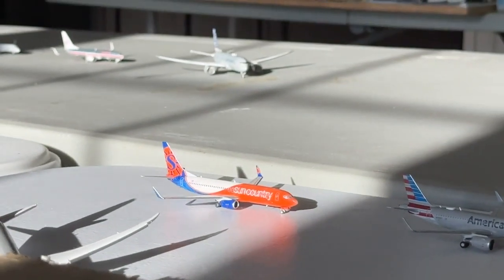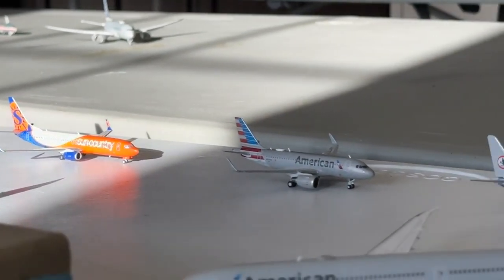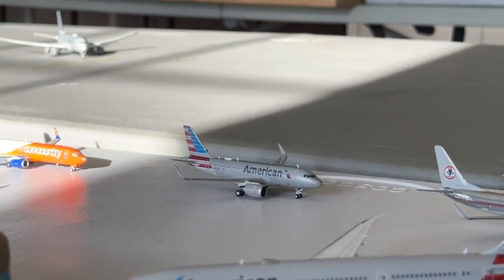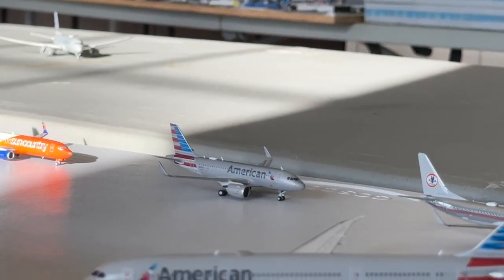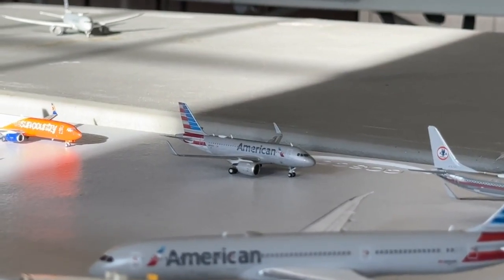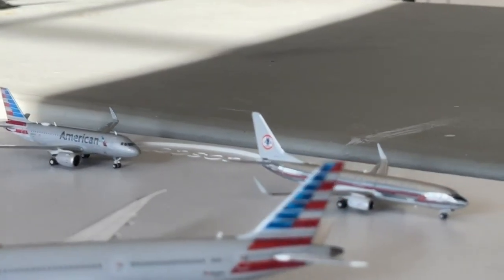This Sun Country 737-800 is taxiing out with service out to Minneapolis. That is a turnaround today. This American Airlines Airbus A318. We have a nice variety here of aircraft, but trying to get all of our routes out here. It's coming in from Austin, and now it's going to be making a service over to the Eagle County Regional Airport.